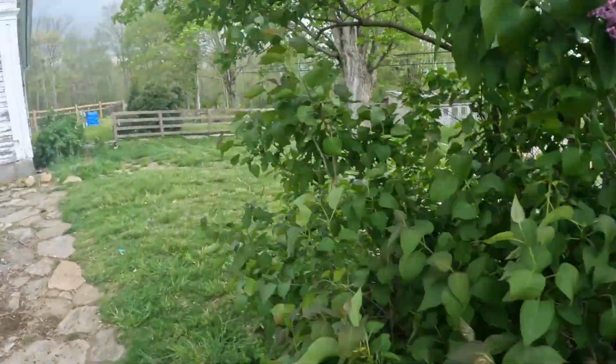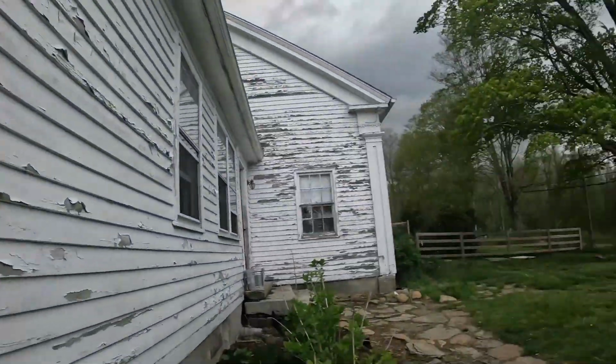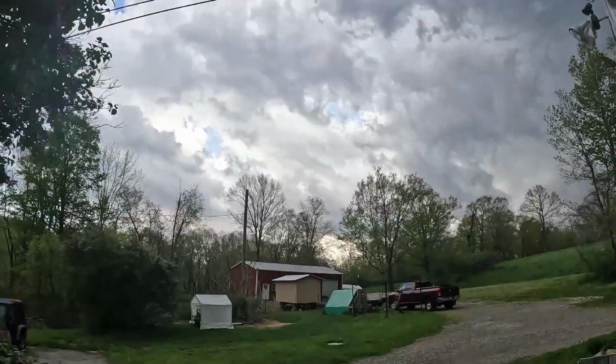Anyways, with all that self-promotion out of the way, yeah, we're getting a severe thunderstorm right now. A severe thunderstorm warning is in effect for hail up to 1 inch and a possible tornado, but the way things are going right now, it's passing way to our north and east, so I think we'll be good to go with this one.